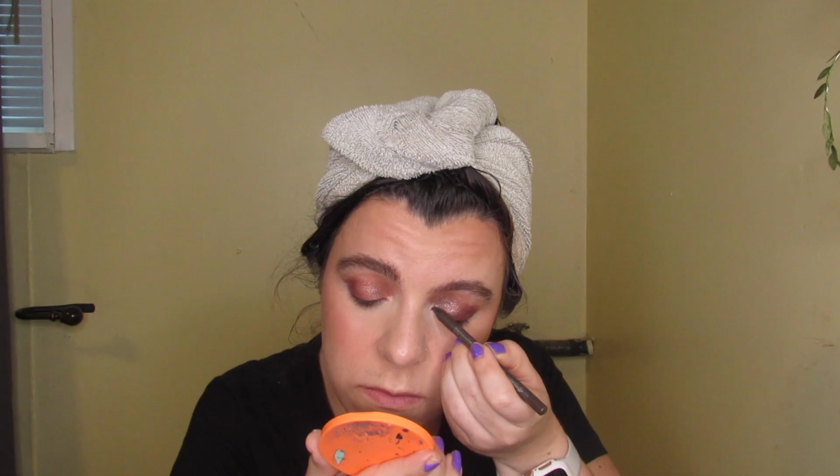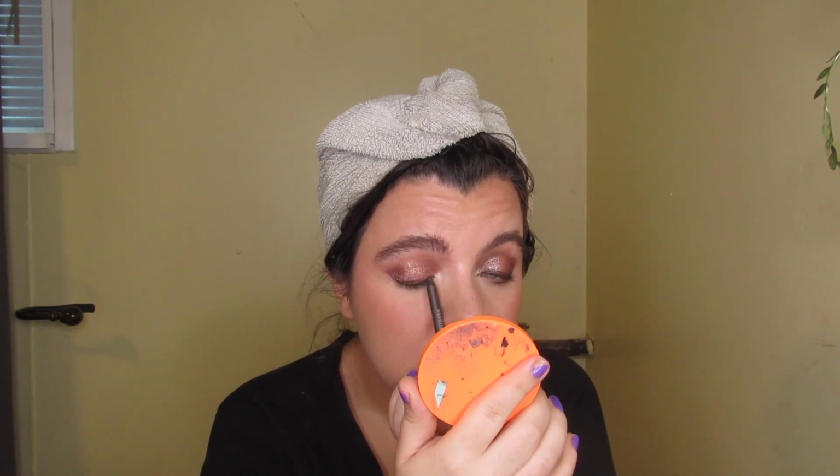Okay, and quickly line my eyes. It's a little better. I'm going to use the Essence Super Stay Play, this is the shade Espresso, I'm going to say. Simple, good. I'm a huge fan of doing anything on a lower lash line. Very rare to do that. Rarely do that. If I do, it'll be a pop of color. But the color I'm staying in, I'm going to keep it the way it is.